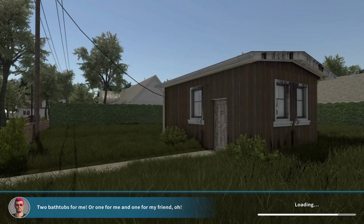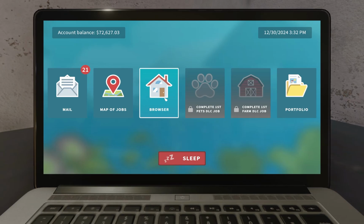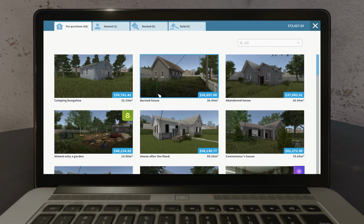All right. Let's see what we got here once we get back in. So we've got about 70,000. Definitely tons of jobs to work on here. Why don't we go ahead and spend half of our money and buy one of these houses? I am thinking we grab the burned house.